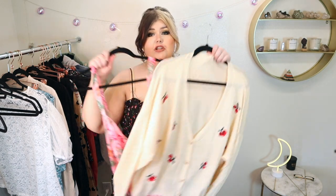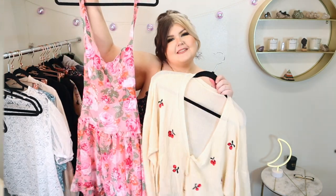So I'm going to go ahead and try on these two. See how it goes. This is a 3X because again, cardigans, but this is a 4X. So I will put these on and be right back. You guys, it fits. It fits and it actually has a little bit of extra room in it, which I did not see coming. I really like it. The cardigan too is perfect.